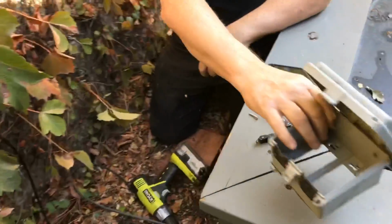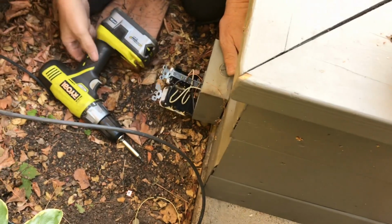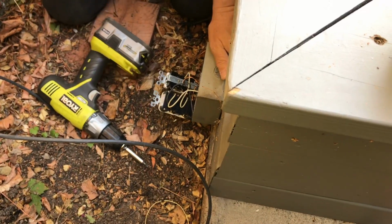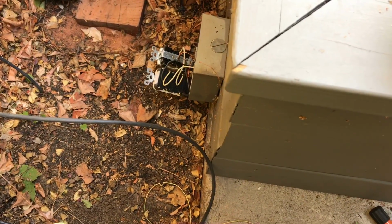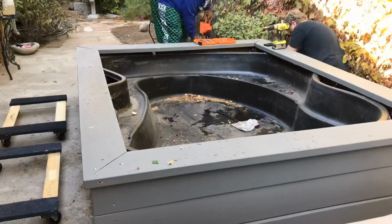All right, so we're taking off the GFI. Oh, well, yeah, the whole thing is getting out of it, because it's connected down to the ground. So as you can see, this thing was wired professionally. This bad boy here. As soon as we get that disconnected, we can actually lift up this big frame.